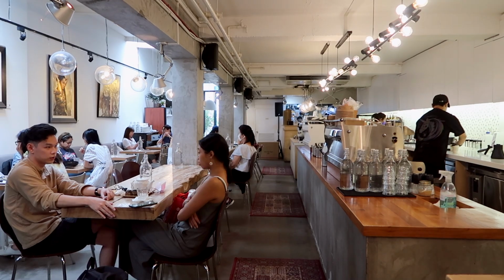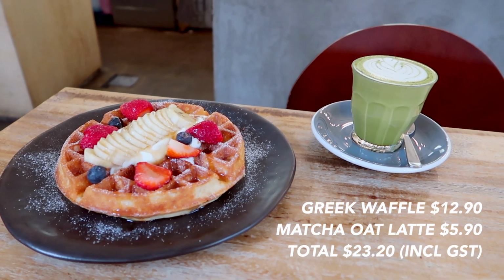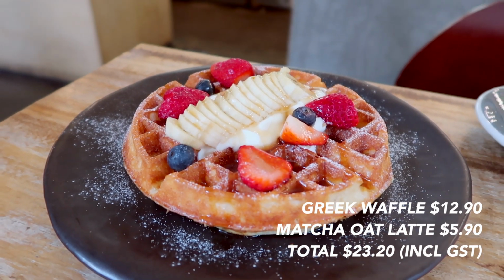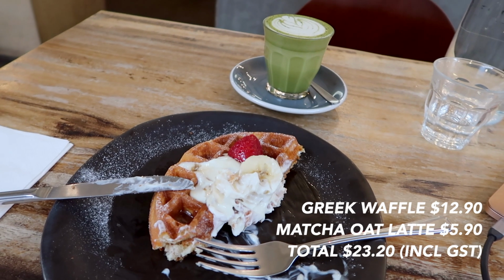So I actually intended to order Greek yogurt, but then waffles arrived with Greek yogurt on top and I felt too bad to return it. But it was delicious and no regrets, but I definitely spent more here than I intended to.